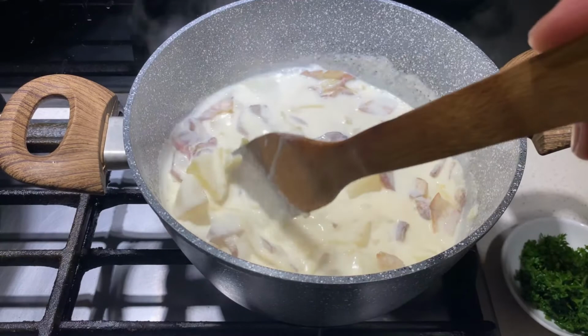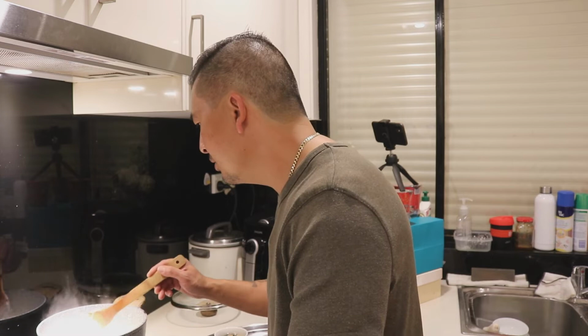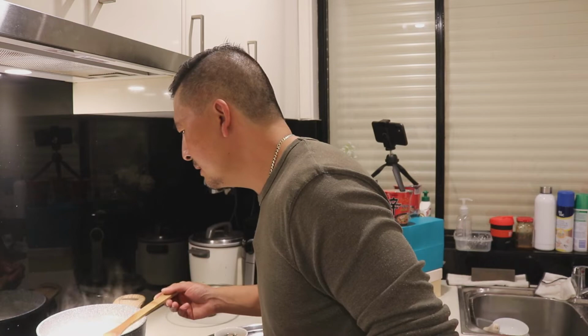The combination of smells that's coming off it. The cheesy smell from the cheese, the smokiness from the meat, and plus the fermented cured meat smell as well. The onions starting to come through as well. This is like an awesome combination.